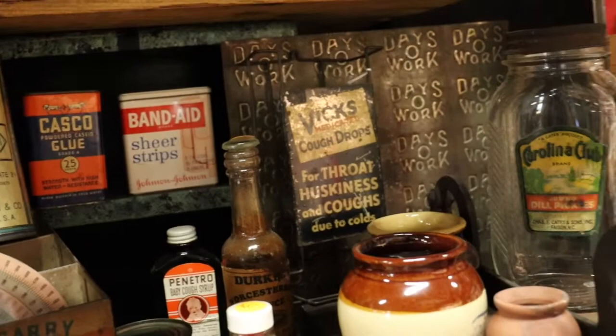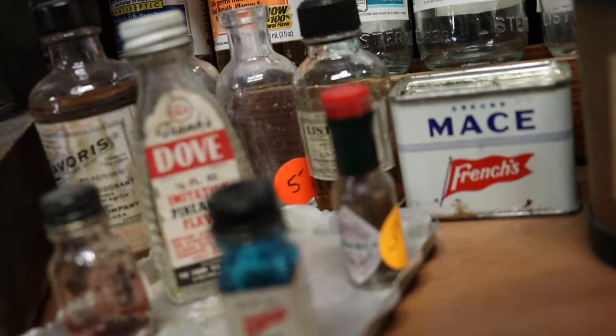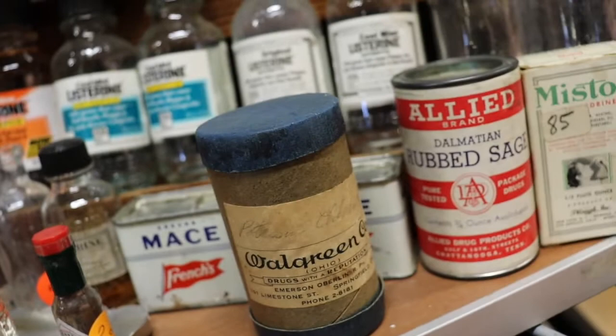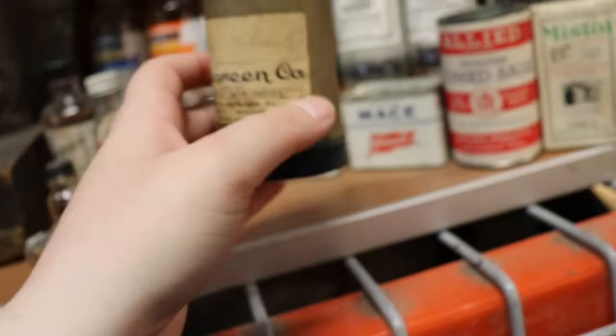Look at the cough drops, Vicks cough drops, and Carolina Club. They have tons of old jars and bottles. French's blue food color. Look at that little tin. How cool would these be in a little tiny collection? And at $3, that's a very attractive price. Look at this Walgreens drug company. That must be old. Yeah, that's got the older Walgreens logo. This is $5. Lots of Listerine bottles.